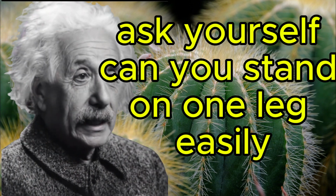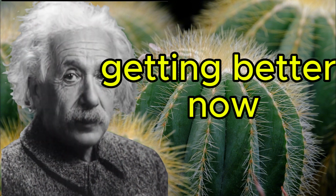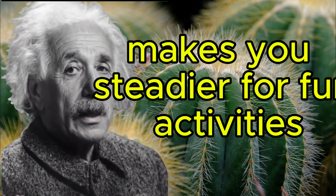Ask yourself, can you stand on one leg easily? Or do you wobble right away? Getting better now makes you steadier for fun activities.